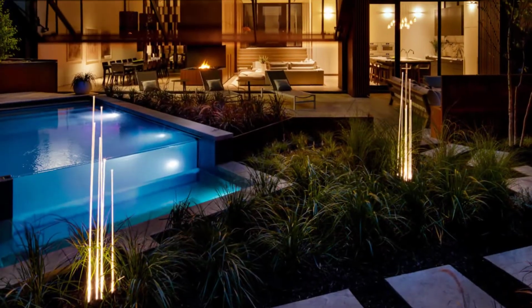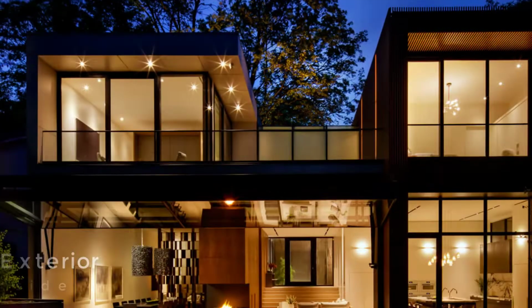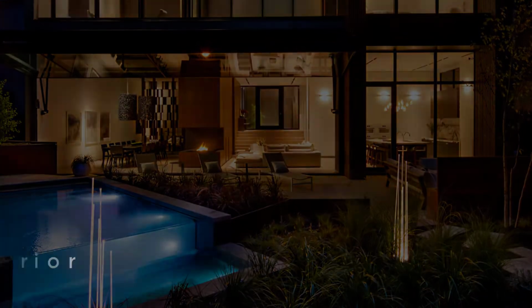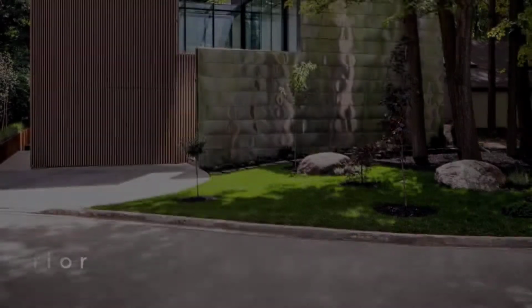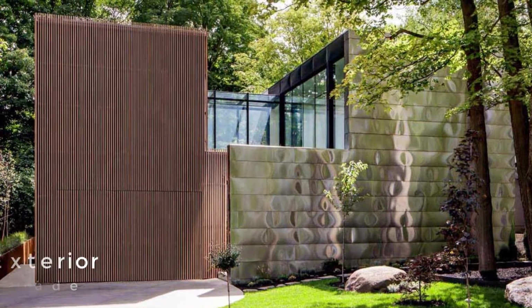The contemporary building is a 3-level family home with a large 40-foot folding glass wall that folds open, located on a forested ravine lot in Toronto, Canada. The design of the house includes a solid front facade, with a tucked-away entryway that afforded the client the privacy they desired.